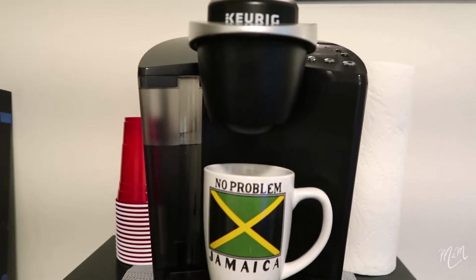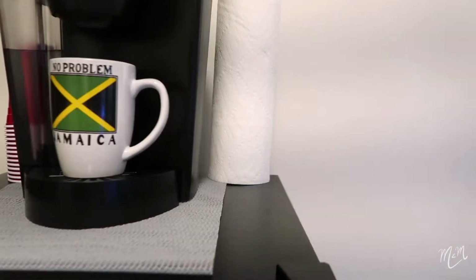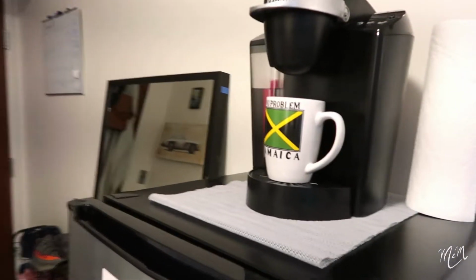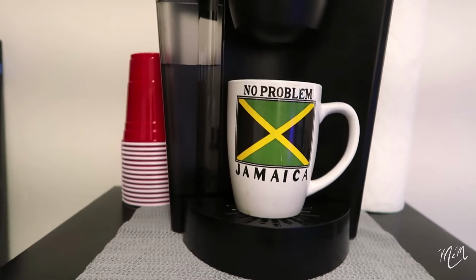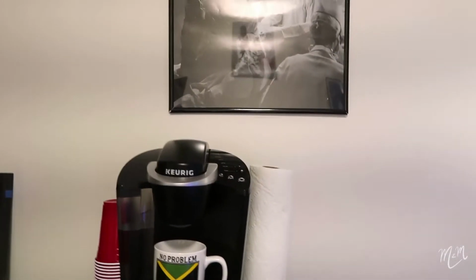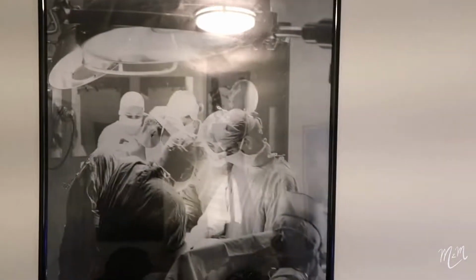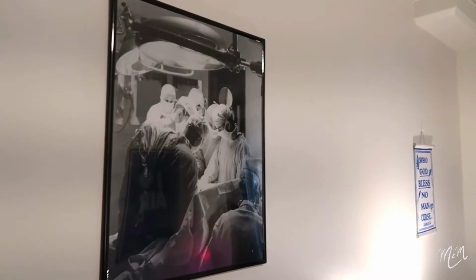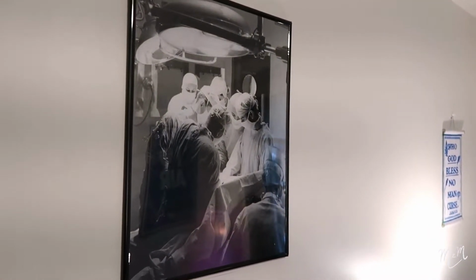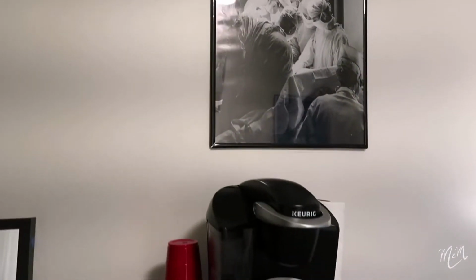But on top is my Keurig, where you can make coffee and just have it on the go. My Jamaica mug that I just got from Jamaica this past summer when I was there in August. Above this, I have my surgeon. I don't know if you can really see it properly. I might have to jump the light, but we'll hit it from a different angle. There you go. You see my poster here. This is a surgery operation picture that I got off of Amazon.